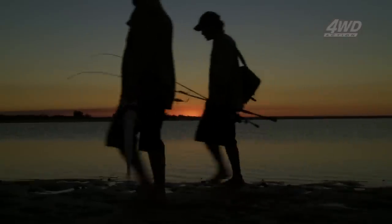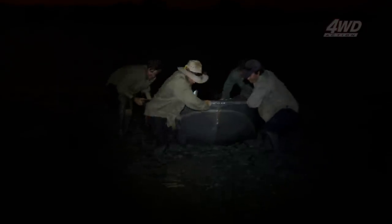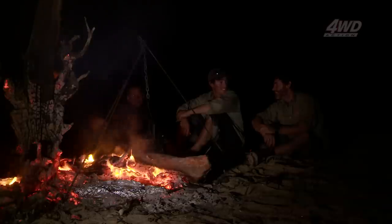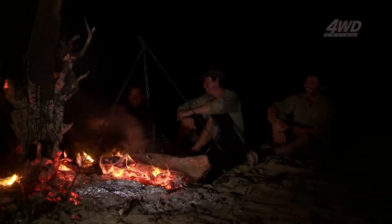The tide has dropped so far that they've got no choice but to land the tinny in the mud. It takes all of us to unload it and carry it back to the shore. Wow, we are so exhausted, yet at the same time, utterly thrilled to be sitting here. Such a beautiful night in such a beautiful place. We'll sleep well tonight on the shores of the Gulf of Carpentaria.